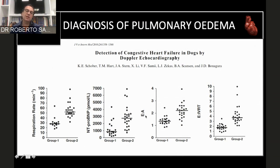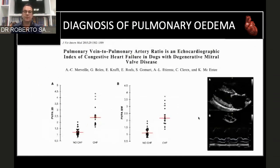We use the E to A ratio. This is the mitral inflow velocity, which can help you understand if there is an increased left atrial pressure. And again, the ratio between the E of the transmitral flow velocity and the isovolumetric relaxation time. Then there are some new echocardiographic measurements that have been published recently.